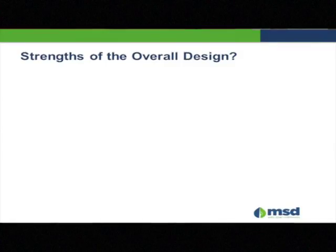What about strengths of the overall design? This is a time where we can get comments from the audience, what you do like or don't like about that. Well, I just say strengths, so I'm assuming that's positive. So what did you like about the overall design of not just the building, but the trail, the parks, the trailhead, the things you've heard so far? We'd like a list of things that you think are strengths of that design, and we'll capture those right now.